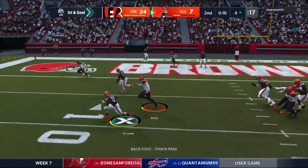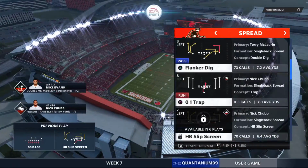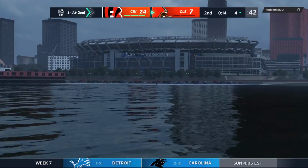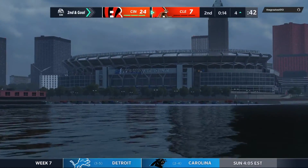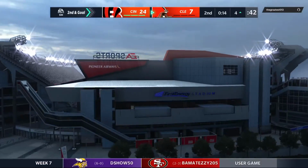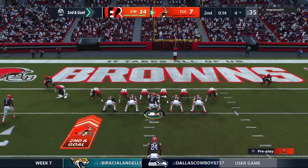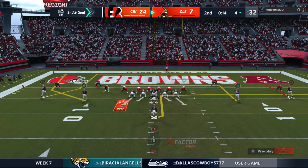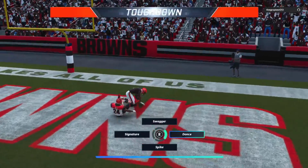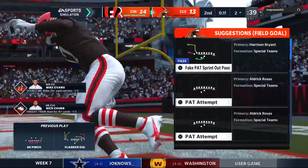Mayfield now. They set up the screen to Chubb. No gain on the screen there at second down. The Browns will quickly use their third and final timeout as they'll stop it with 14 seconds to go in this first half. The lone man in the backfield here is Chubb on second and goal. Mayfield. And this is caught. Touchdown, Cleveland. Terry McLaurin as the first half is winding down.